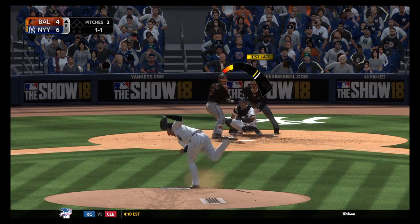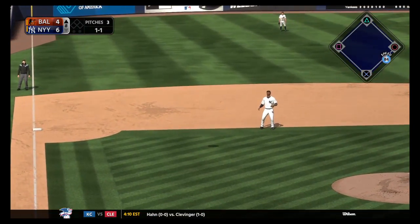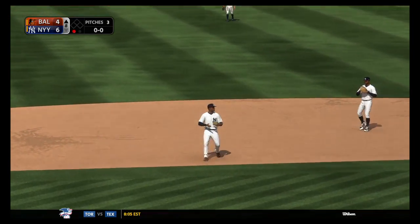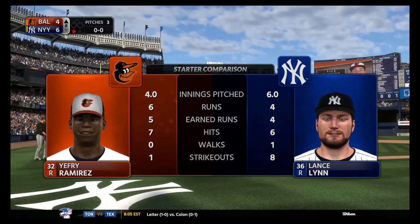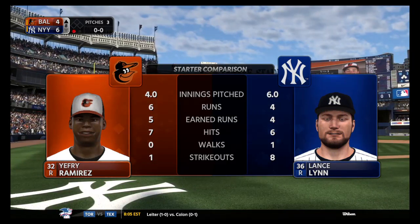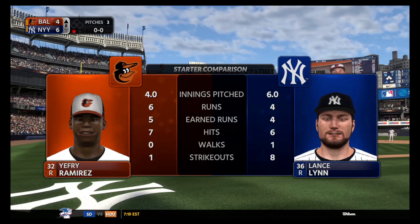Now the 1-1 pitch. Popped high in the air. And there's out number 1. Well, this has been a bullpen game for some time now, but let's go back and review the performances of the two starters, neither of whom turned in an outing to remember.